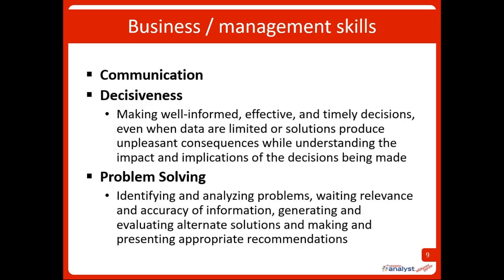Communication is a business analyst skill, problem solving. Identifying and analyzing problems, weighting relevance and accuracy of information, generating and evaluating alternate solutions, and making and presenting appropriate recommendations. If you come up and you say, here is the solution, you would not qualify. You come up and say, gee, we've got several options, and for option A, here's the advantages, and here's the disadvantages, and here's the cost, and here's the benefits, and here's option B, and here's option C, the same thing. Here's the time you have to make a decision on any of these. My recommendation is, and this is why I'm making this recommendation, and this is why I'm not making these other recommendations. Now you're considered to have problem-solving skills.